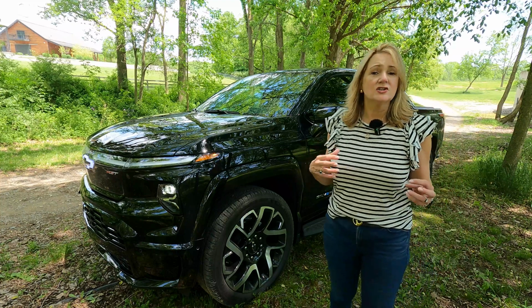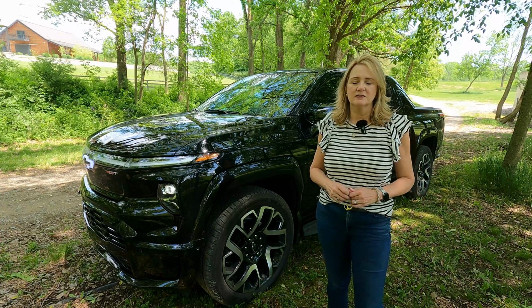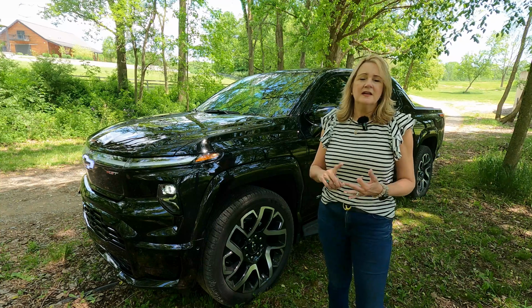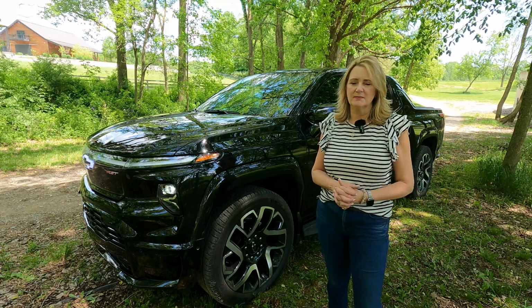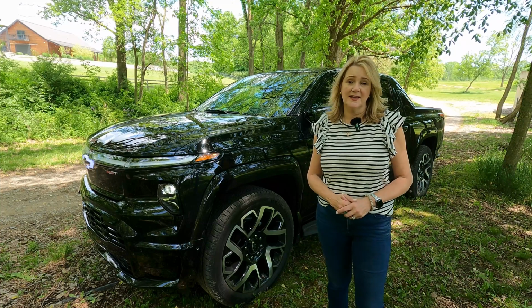The range on the range is about just under 400 to about 450. Now that can depend on some things like how fast you drive, if you use one pedal driving, if you're towing, how much payload you have in the truck, and the temperature outside. All of those things can impact your range. But still, optimal range, 450 miles, that's pretty nice.